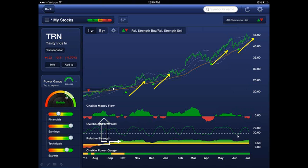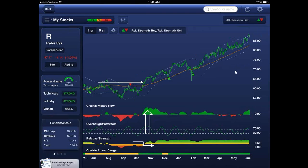And then ultimately it got oversold and went back up through its 21-day exponential and triggered this relative strength buy signal. So that's why I focused on conviction in the beginning of the webinar. If you believe in a methodology, whether it's Chaikin, whether it's Primo, whether it's Investors Business Daily, it'll give you the conviction to weather the storm when it's appropriate or to know when to cut and run when it's not. So Trinity is a perfect example of a classic bull.